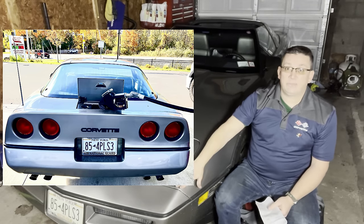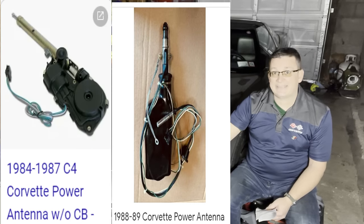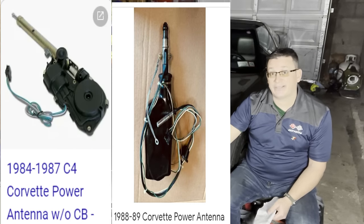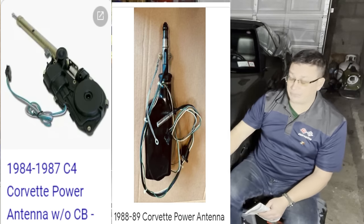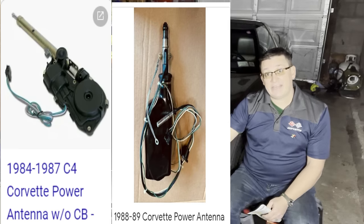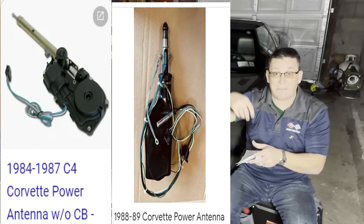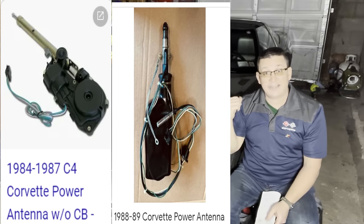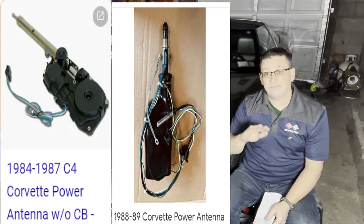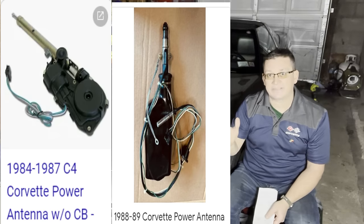Now, it's important to recognize there's a difference in antennas from 1984 to 1987. In 1988, they changed the antenna, probably because the one from 84 to 87 stinks. But that's just my opinion, and I could be completely wrong. In the 88 and up one, there's a cover over it. It's entirely different. You can replace the mast separately, and I've seen that done. I thought I could do that with mine, but that's not a thing from 84 to 87. If the antenna breaks, you just have to replace it.